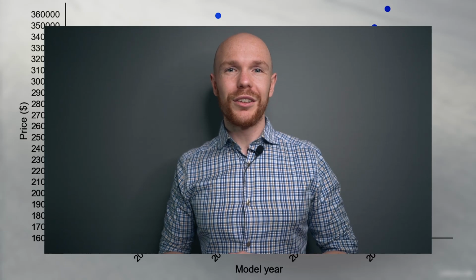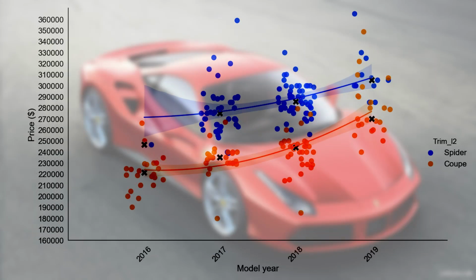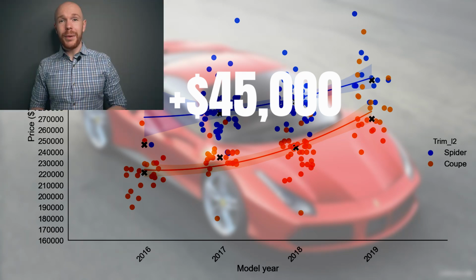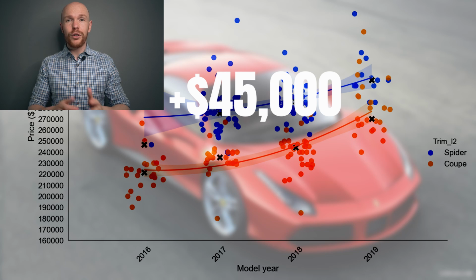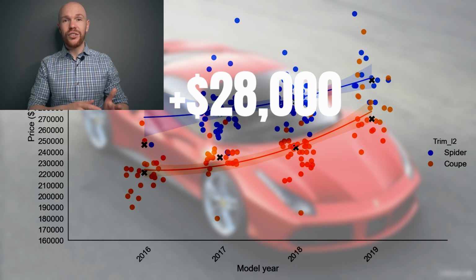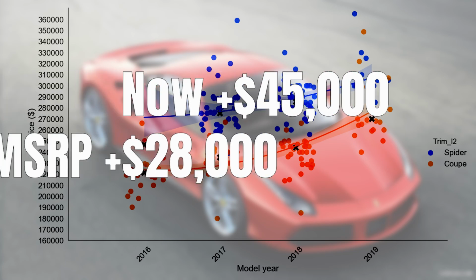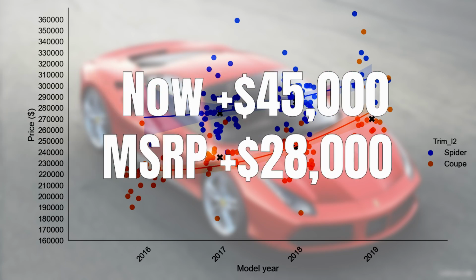So let's split the market. You can see that we now have the Spiders in blue, the Coupes in orange, and that the market already makes a lot more sense. For any given model year, the Spiders are namely $45,000 more expensive than a Coupe. And the big reason for this is that the MSRP for a Spider was $28,000 higher than the one for a Coupe. The interesting part here is of course the difference in prices, now $45,000 versus then $28,000.